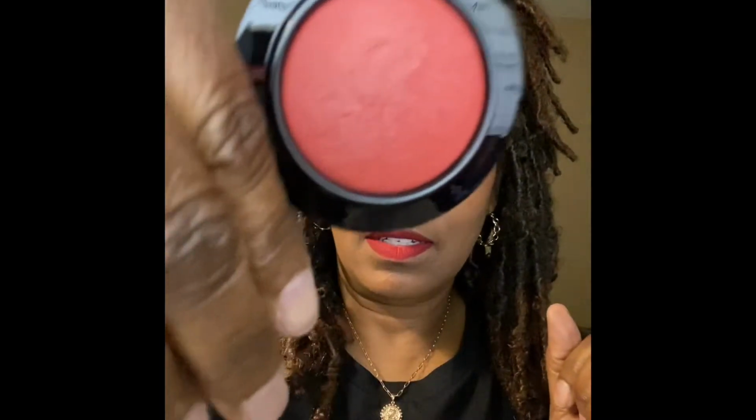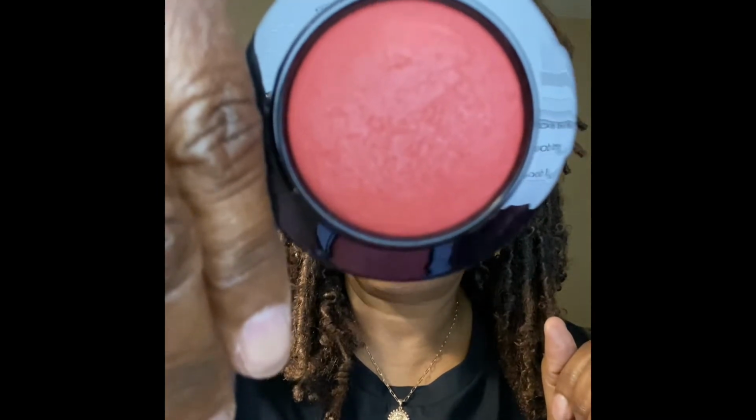Okay, next I have a blush, which is what I'm wearing. And that's the color. Isn't that beautiful? It's called Flirting with Danger. And I love the container. Just gorgeous.